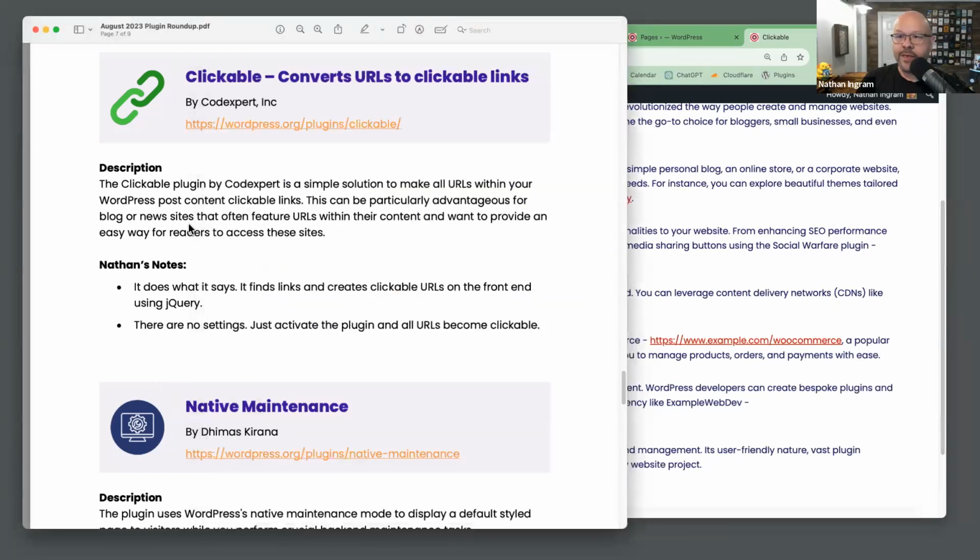Pretty straightforward. Sherry, will it make them open in a new tab in the browser? No, but there are other plugins for that. Or you could take the code of this plugin and put it in ChatGPT and say, hey, would you also make these open in a new tab? And it will say, sure, I'll be happy to do that. And here's your code.